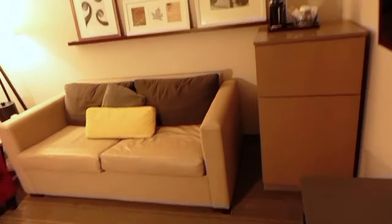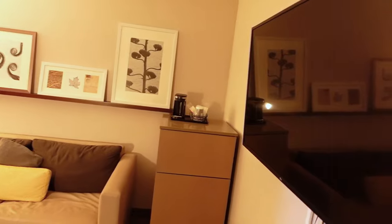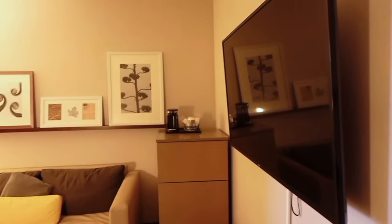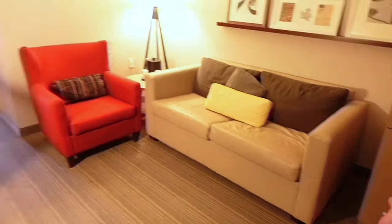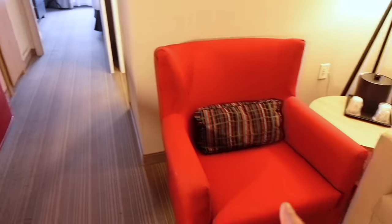This is what it looks like. It has a TV right here, as soon as you walk in, in the little living room area. Inside of that is the microwave and some extra storage on the bottom. There's a desk down there, lamp, another couch.